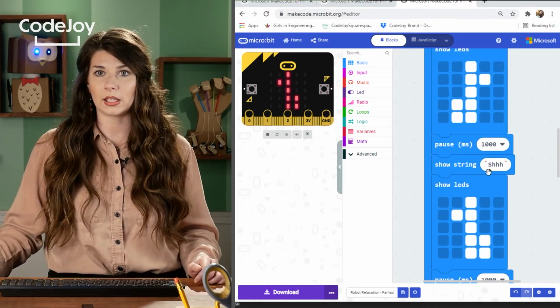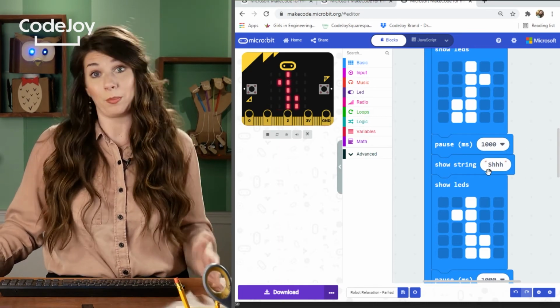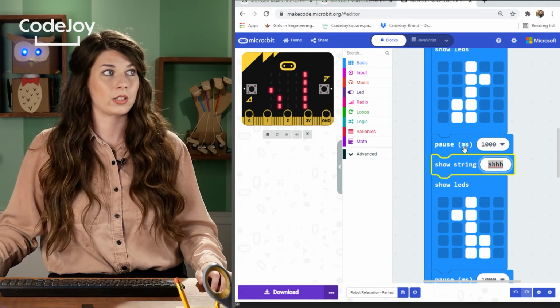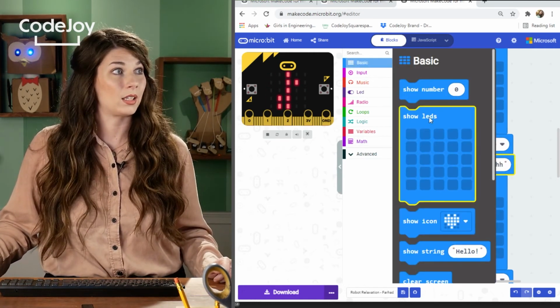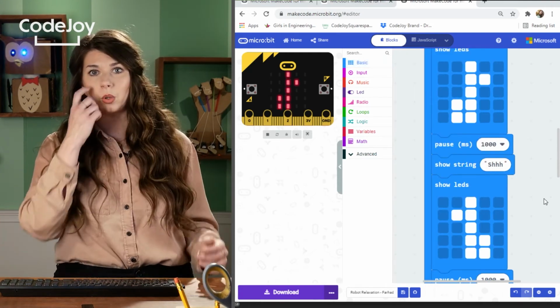There's this block in here that says show string, which is a block we didn't talk about, but it can be really useful for communicating because you can type letters in there. You know where to find it because it's blue. So you go into the blue basic blocks and then there's this show string. And what that does is it scrolls letters across.